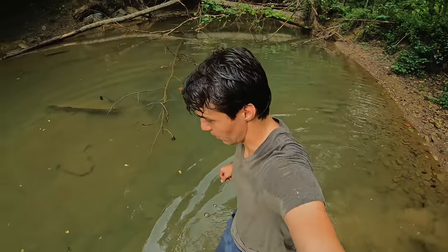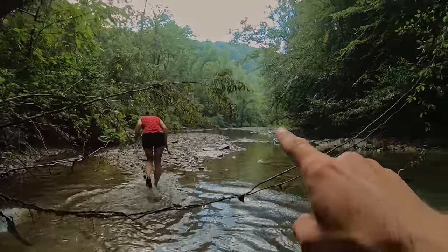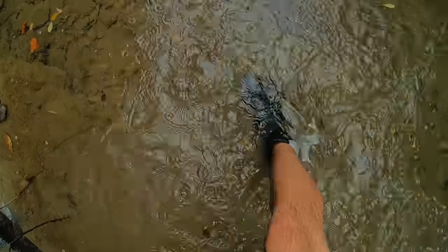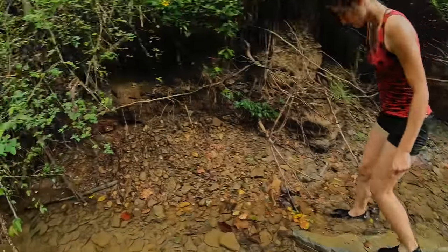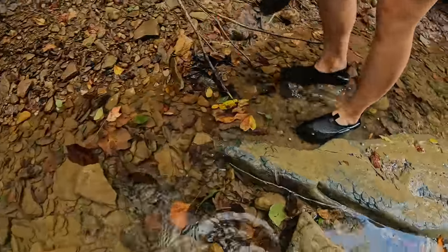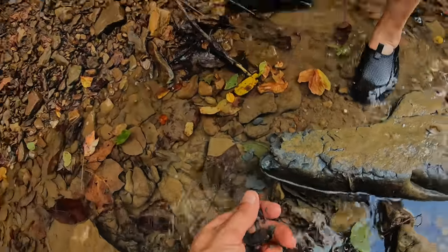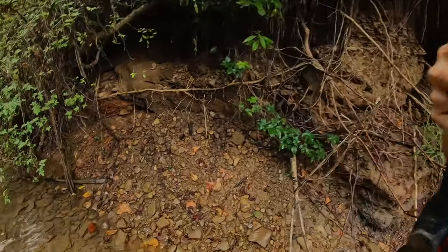Well, time to wade through the water here. Feels quite nice, actually. Look at those bars right there and over there. There we go. Ooh. It was all rock at one time. Yeah, look at that weird clay stuff. Crumbly. What you got there? Nothing.